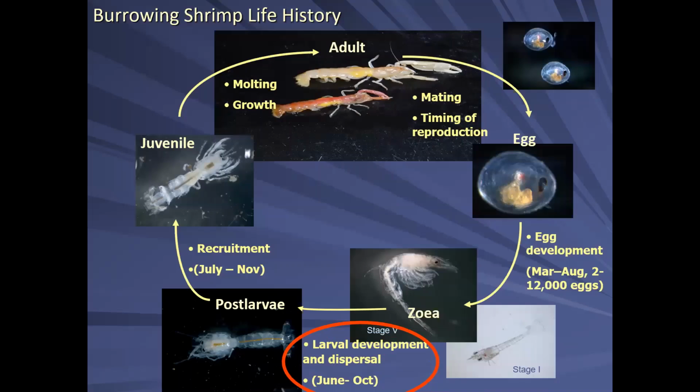And so the adults are in the estuary, although there are some offshore on occasion as well. We're not sure about the species ID, but we found them at depth off of Oregon. And they have eggs that develop, about 2 to 12,000 eggs per female. And these larvae are out in the nearshore coastal ocean from June through October.